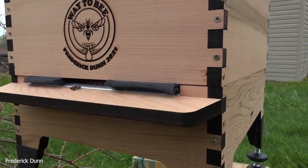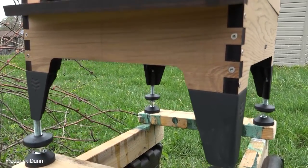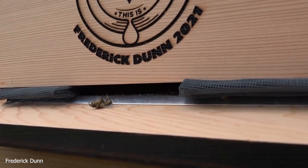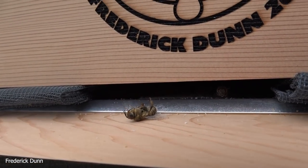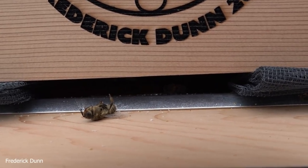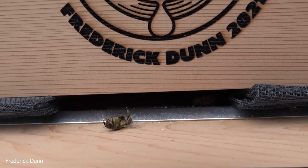And this is the hive that I put them in. So I pulled 4 frames out, 4 out of 9, and put them in this Flow Hive 2 Plus. And of course, look, there's a drone. They tossed them out already. They're not playing games anymore. It's cold and they're in a new hive and they got the resources.